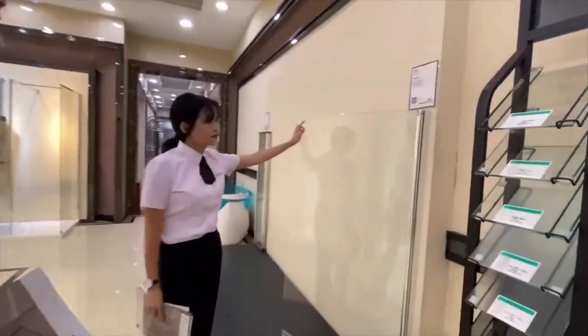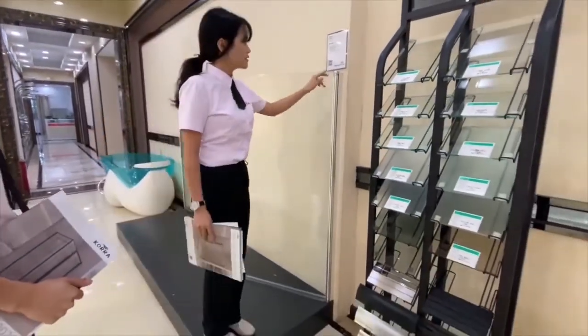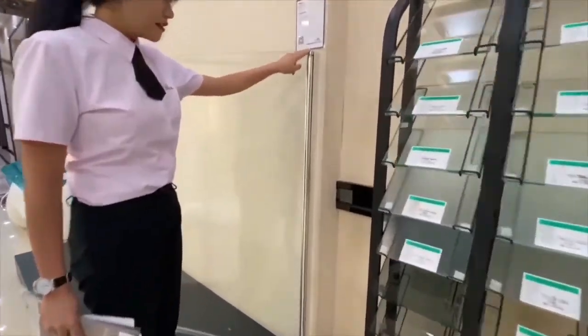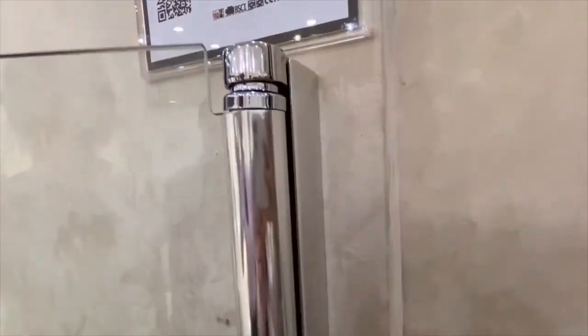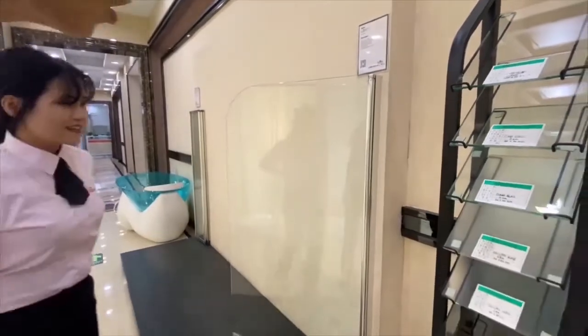This one is L20 series. For the profile, this profile is C4 6B run profile, which is high quality. You see, it's very silent, right? Wow, silent. Yes.